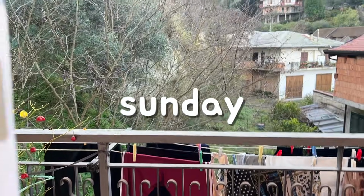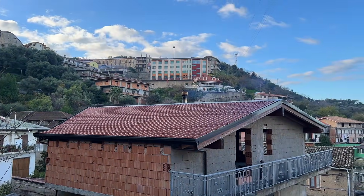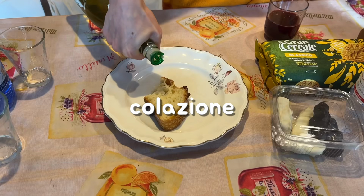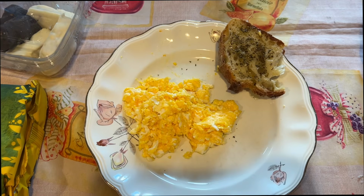And good morning from my balcony. This is my face as soon as I woke up. So if you follow the channel, you will know that I don't like Italian sweet breakfast, so I prefer to have something salty.